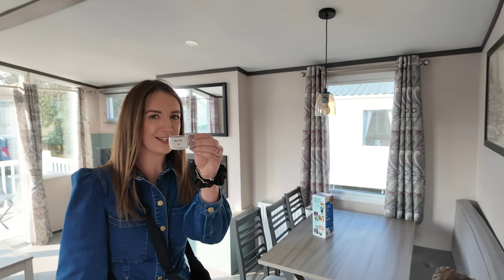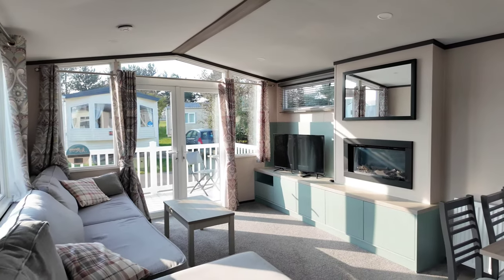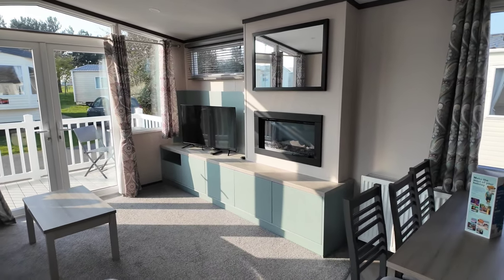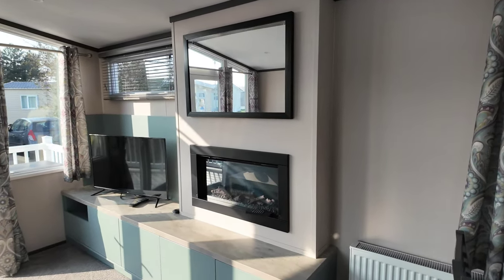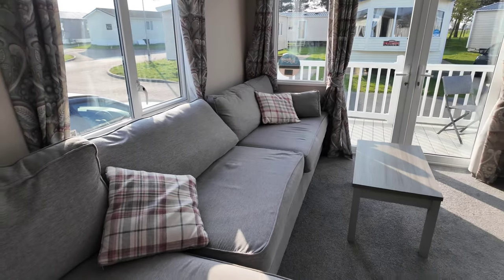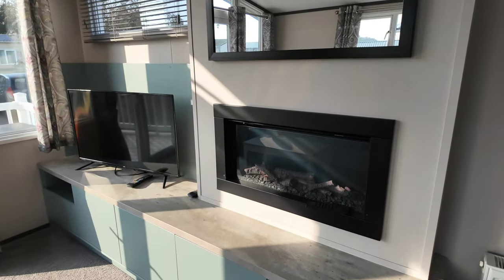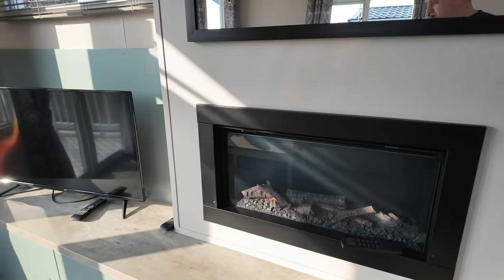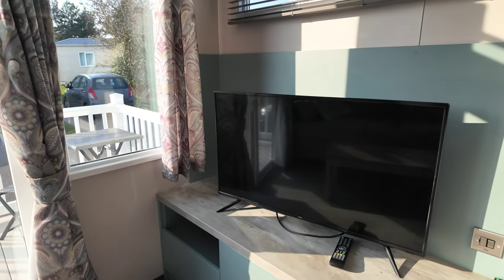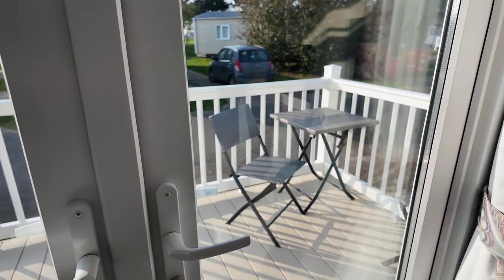So we got the key. Here we are, Drifter 38. This is one to note down because this is absolutely stunning. Like I said, a silver category caravan. Last year we had a bronze, and that was beautiful and modern as it was, but this is just next level, I feel. This is the living room lounge area. Pull out sofa. We've got a fire as well, which we didn't have with the bronze, and the decor is really nice and fresh and modern. We've got a TV. I think it's got a DVD player under there as well. And we've got a little decking area with a table and two chairs.